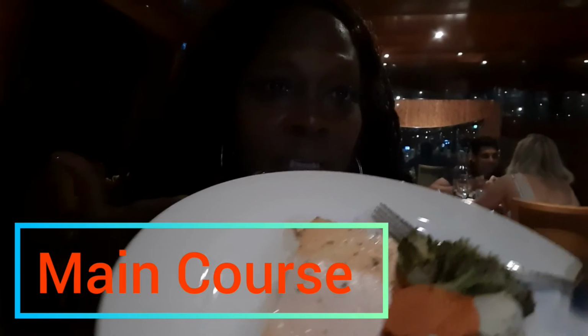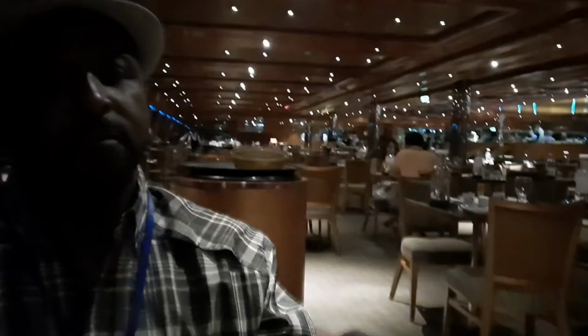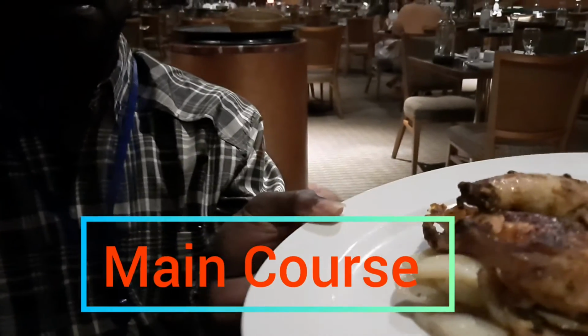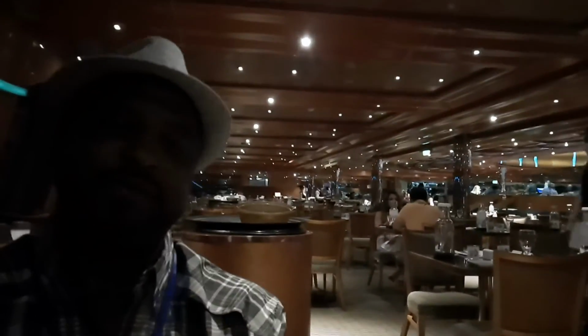So guys, I asked for the sweet and sour shrimp. This is what they brought me, salmon. So I'm going to eat this. It tastes delicious too, and I'm going to eat my sweet and sour shrimp. You want to show him yours? He got the baked chicken, and some potatoes to go along with it. They're little bites, but.